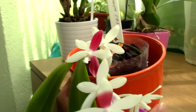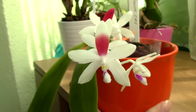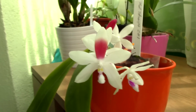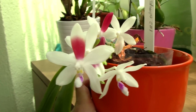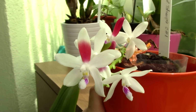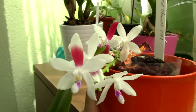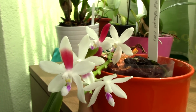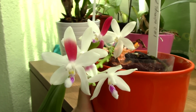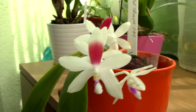There is a debate on the internet whether this orchid is fragrant or not. My particular one is fragrant, although the smell is quite mild, and I can see why some people might not like it. It's a bit raw. To me, it kind of resembles the mango fruit. And if you know mangoes, you know what I mean. It has that rawness to it. I'm not sure if that's a word, but I do like it personally because I do like mangoes.